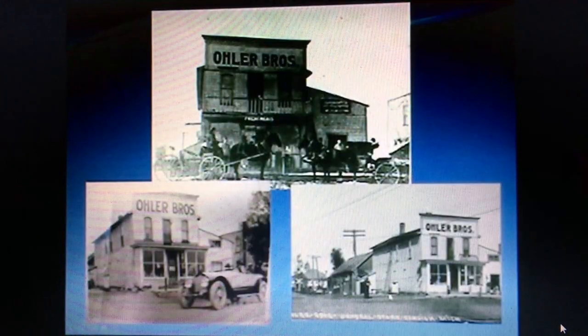The Oler Brothers store across the street went through a number of changes. Here you can see the Oler Brothers, it's like early construction with buggies and so on. But later it got all painted. We have a scale here on the side. The scale was used to weigh the coal as they would deliver it. They bought it by the ton, and they would weigh it there at that scale.